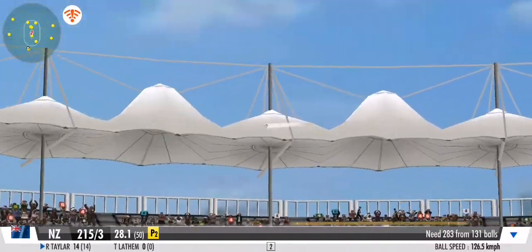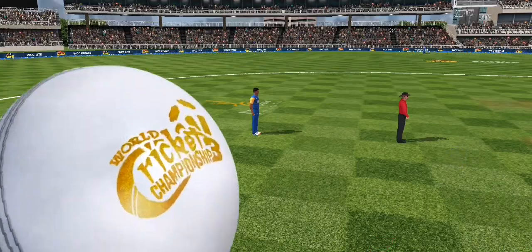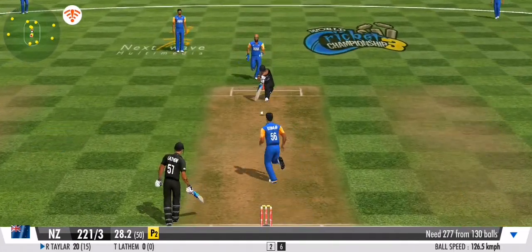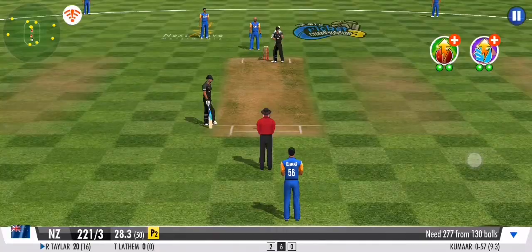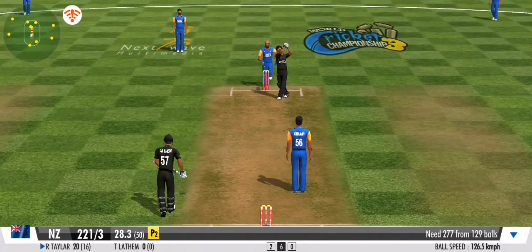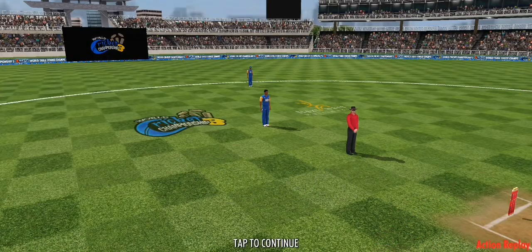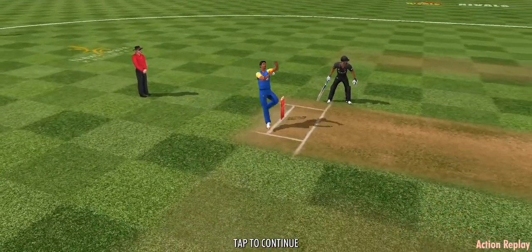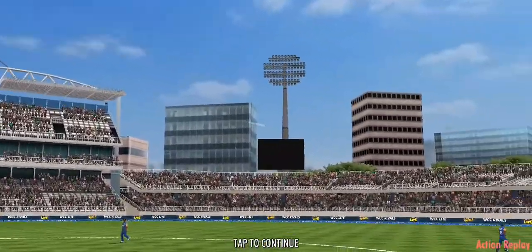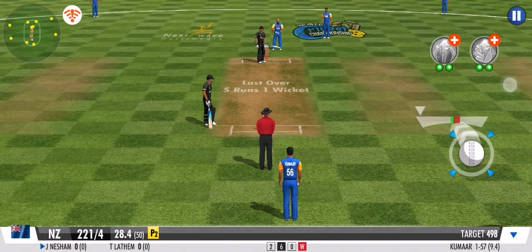Smashed! Step out and hammers it to the stands. Well, that's been taken well and truly out of the hand of the fielding side. They can't touch that one because it's been smashed up into the stadium. What a wicket! He's kicking himself for that shot. Easy catch by the fielder. He just has to stick to the basics and play his natural game.